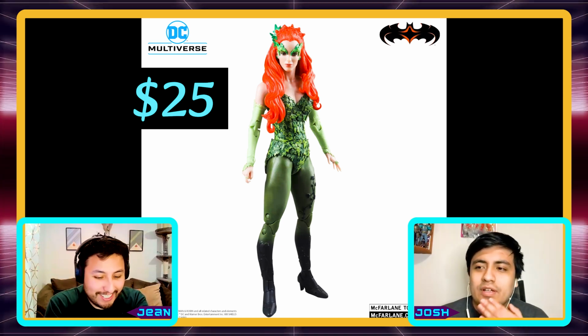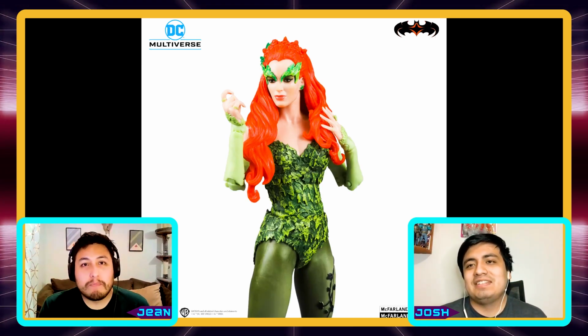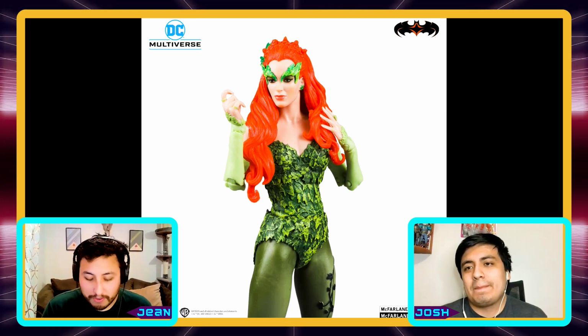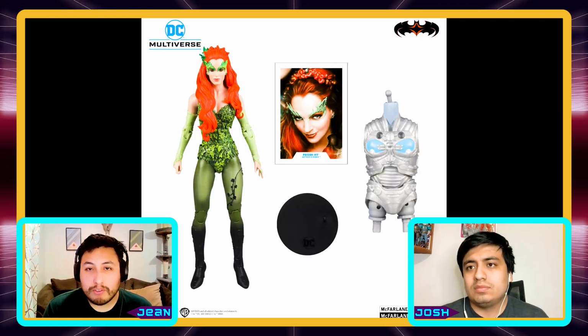I think it looks great too. Yeah, I'm excited about this. I'm hoping now that for a Bane, they got to give me a Bane now, right? Oh, they will. Yeah, that's the mega fig, baby. Single release Bane. Oh yeah, single release mega fig. So it looks great on all of her Poison Ivy-ness there for Uma, and she comes with Mr. Freeze's torso in that packaging. And again, just a beautiful card art, man.